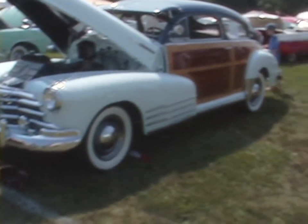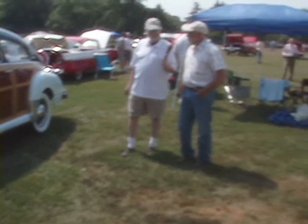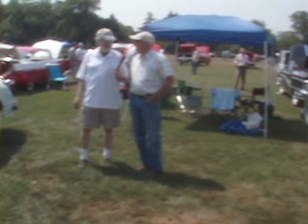We appreciate you bringing it out to the show. This looks great. Thank you very much. Did you drive it out? I did. Runs great. We get lots of people gawking. People like wood.